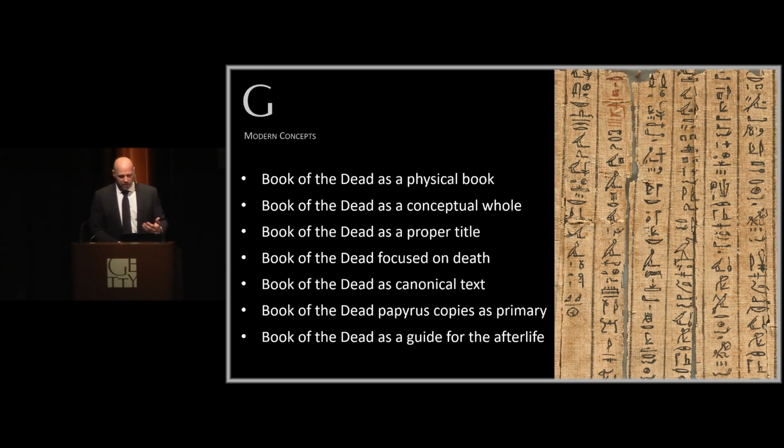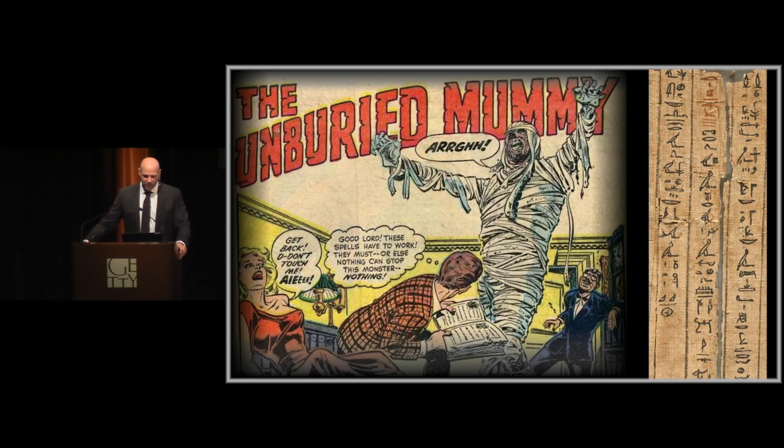Now, a lot of these modern concepts that we carry around in our minds about the ancient Egyptian Book of the Dead are obviously reflective of media that we've consumed. So a lot of these ideas you might get from things like this, where the protagonists are reading from books of magic themselves, right? Good Lord, these spells have to work. They must, or else nothing can stop the monster, nothing, right? And just to disabuse you of any other notions, by the way, the ancient Egyptians did not believe their mummies got up and walked around and choked people. So that's a whole different lecture. But let me just assure you that that's not what they believed. The mummy stayed in the tomb, and it was your Osirian vessel, your form of Osiris.